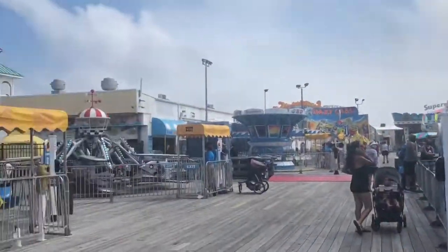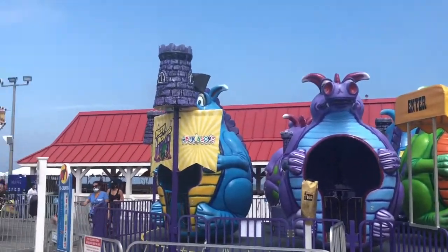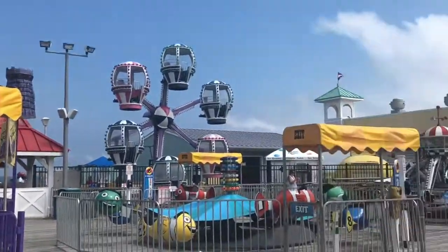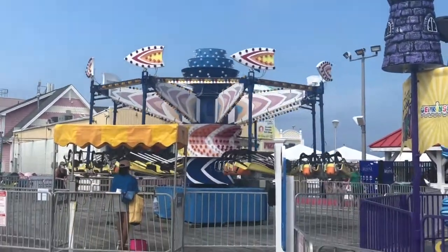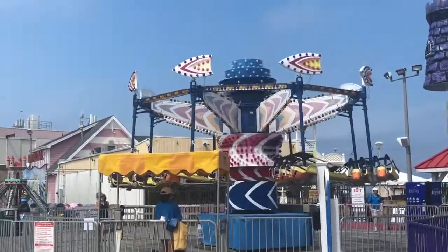I'd not ride that. I've ridden many of these. I find them okay. They're kind of fun. But that's pretty much it for the rides. I think they have a great collection of rides, but that's not all there is to offer. I think if you're going to go here, you should go to the beach too.